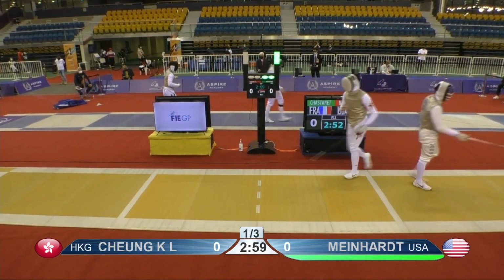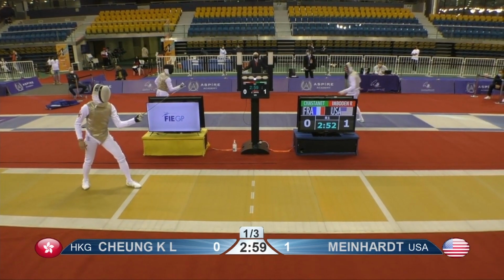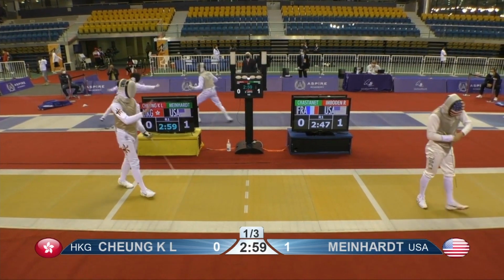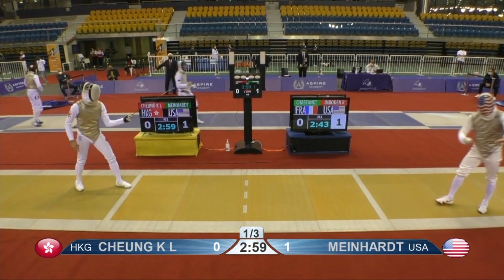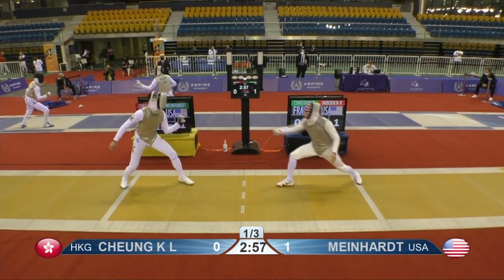And right off the bat, Cheung goes for a very quick attack off the line. Garrick may have found a parry post there, or it may have been a counterattack. Looks like he got hit in the hand, which is quite unfortunate. Or perhaps it's a cramp. Either way, looks like he's good, and we resume.